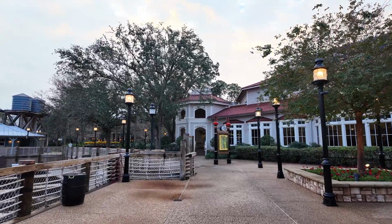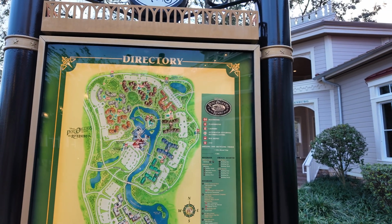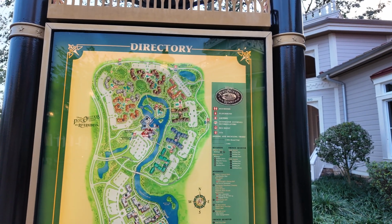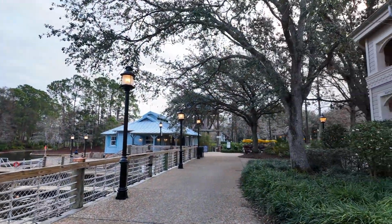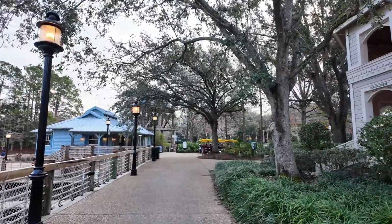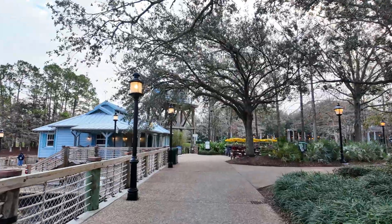Yeah, guys, it's super cold out here this morning. Okay, here's your little map of the resort. You got Riverside here and French Quarter down there where the all famous beignets are at. Checking out here's the little boats. Pretty neat. Got your little bicycle rides you want to ride around the resort.